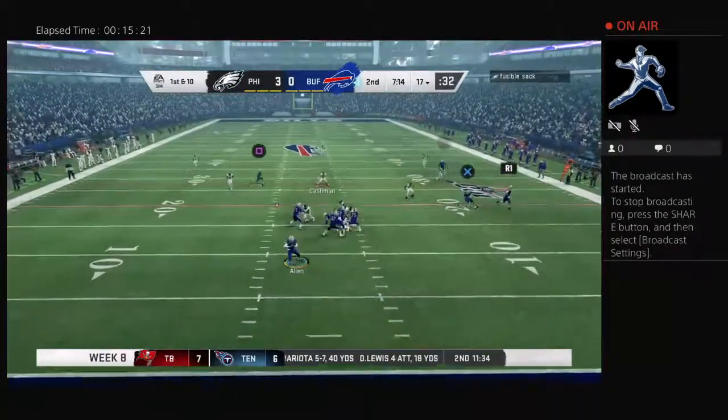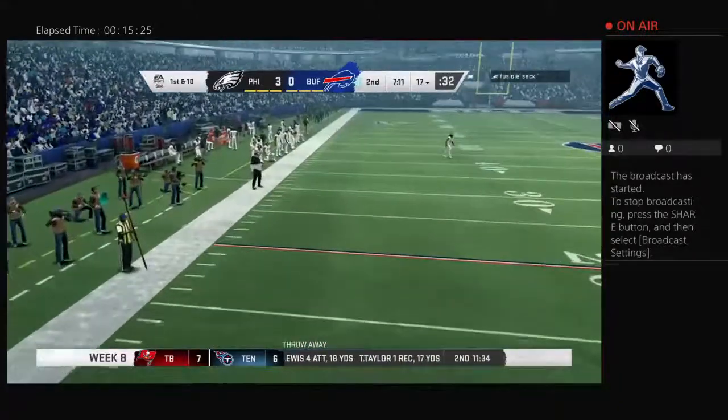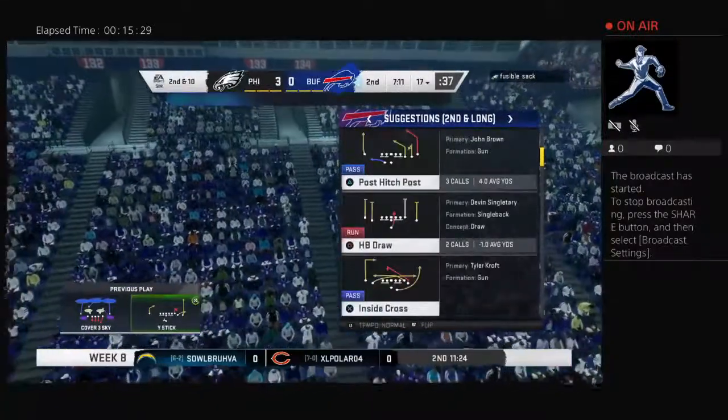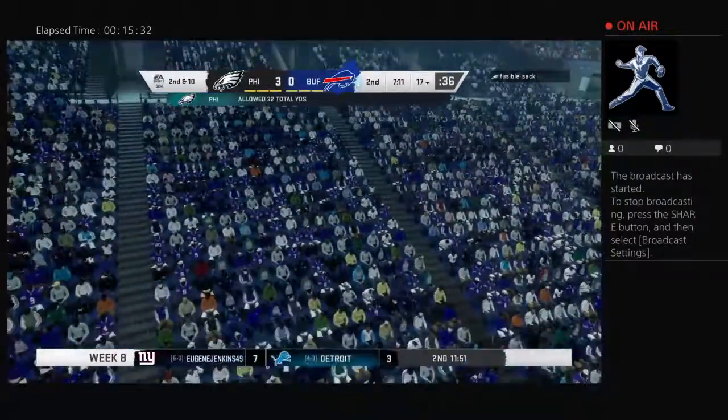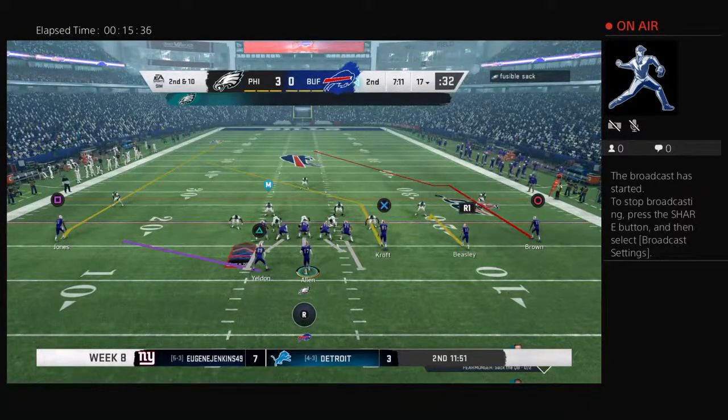Throwing on first down is Allen. Steps away to his left. And he just gets rid of it. Throws it away. A wise move there. Looked like nobody open. Now second down. So after the incompletion on first, now second and 10. I'm going back to you.